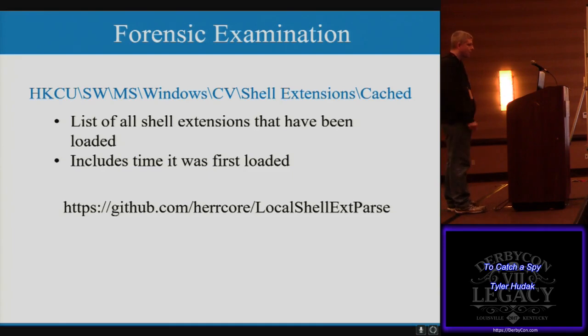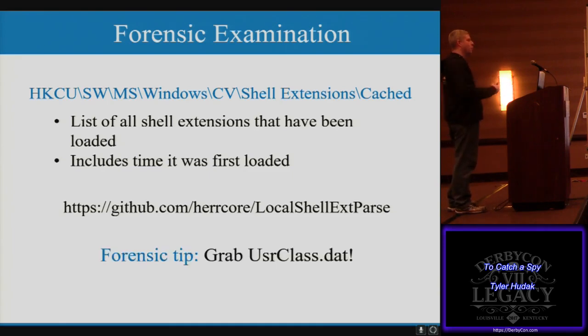In addition, most people are aware of the user hive NTUSER.DAT. It's contained in the user's directory. NTUSER.DAT typically contains most of everything. Well, there's a second registry file for users called UsrClass.dat. That's buried down somewhere. I think it's AppData Local Microsoft, or one of the AppData directories. But make sure you grab that when you're doing a forensic examination as well, because that's where all the CLSIDs that users have are stored. It's not stored in the NTUSER.DAT file.